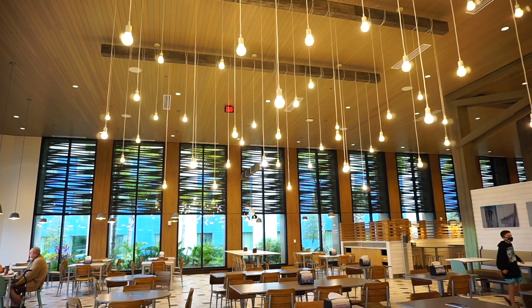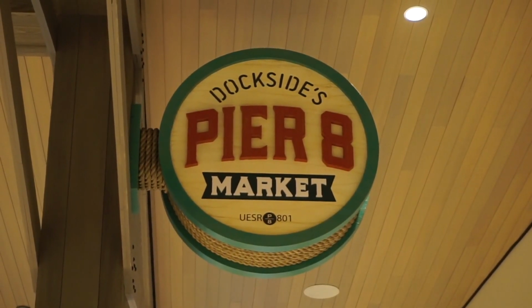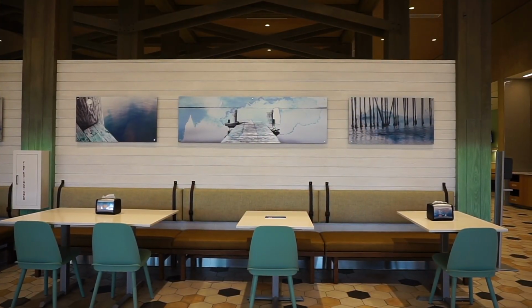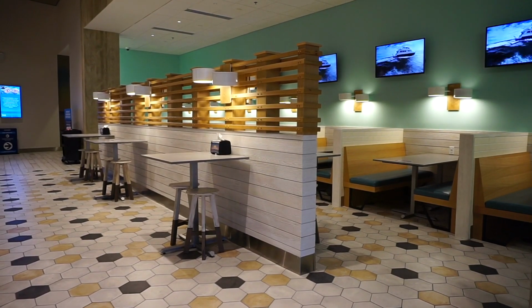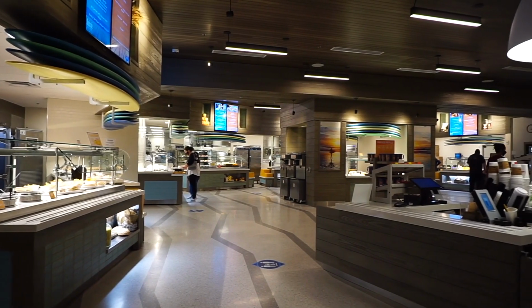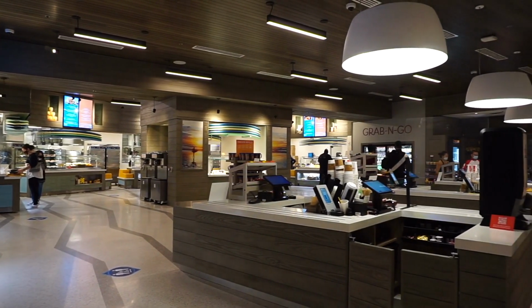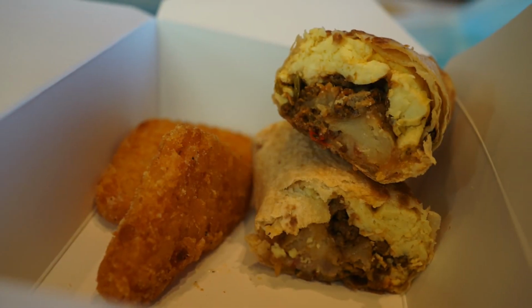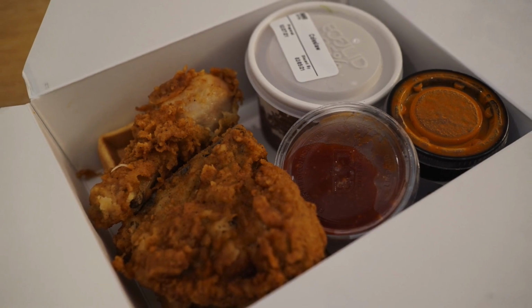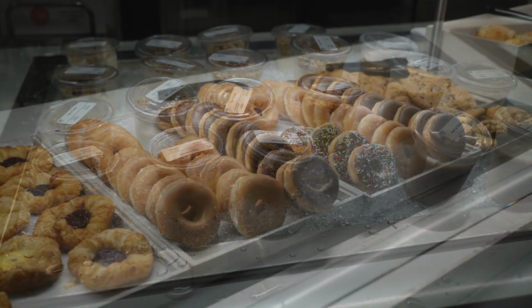But the hotel's main quick service restaurant, Pier 8 Market, is where you'll get most of your meals during your stay. This food court is open for breakfast, lunch, and dinner. And there are several food stations where you can grab a nice variety of items off the menu. In the morning, you can grab a breakfast burrito or the chicken and waffles, an excellent choice if you ask me. There's also plenty of to-go items like yogurt parfaits and some pastries.